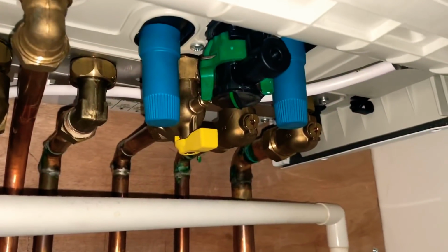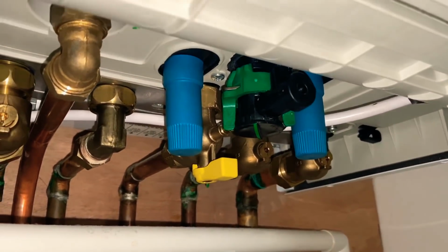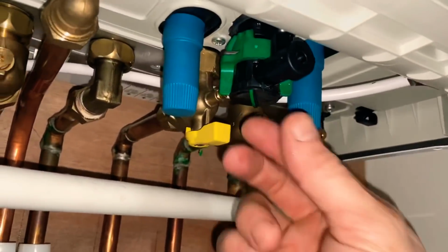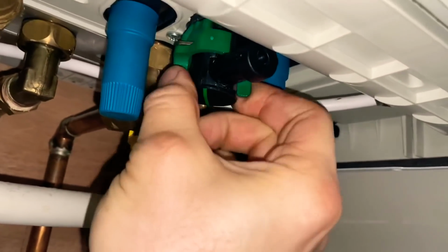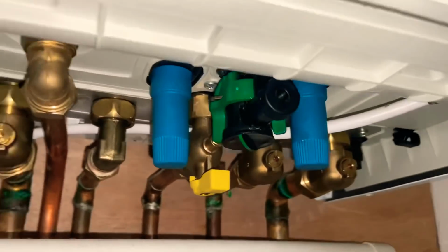Right, just a real quick video on what I think is the worst filling link on any boiler. It's on this Glowworm. So I need to put some pressure in. This part here, you need to push it up and then lock it in place. But they don't always go up easy. And just so you understand that, I'll show you on the inside of the boiler.